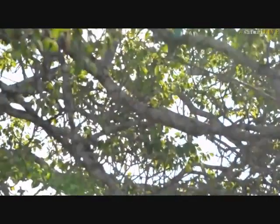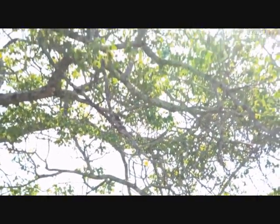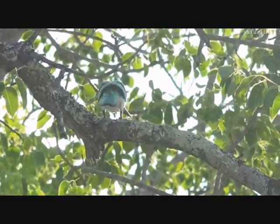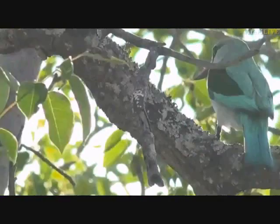Where have you gone? Just trying to find it again. I think, was it not lower down, Liam? Oh, there it is, hiding away. There we go. Now we've got its bum. Give us another display so we can see your feathers nicely.